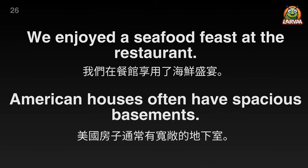American houses often have spacious basements.